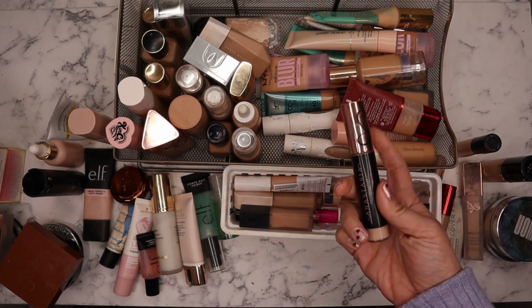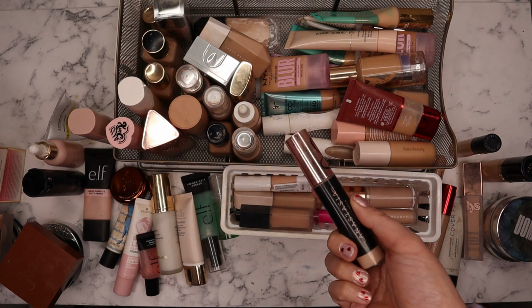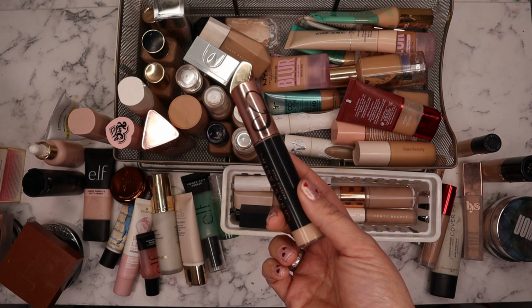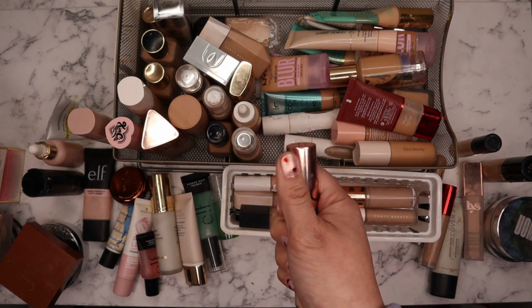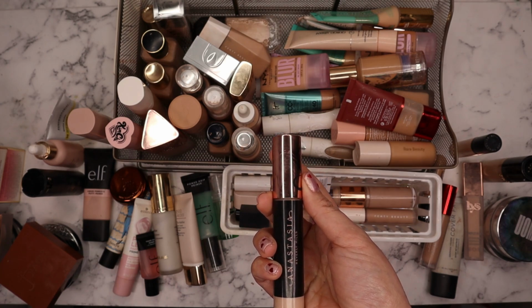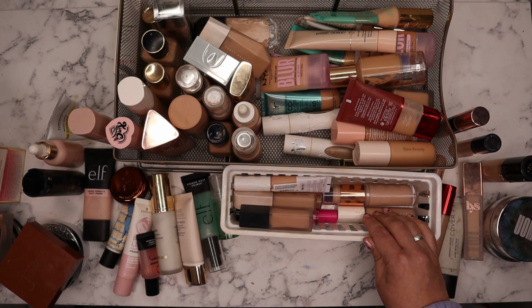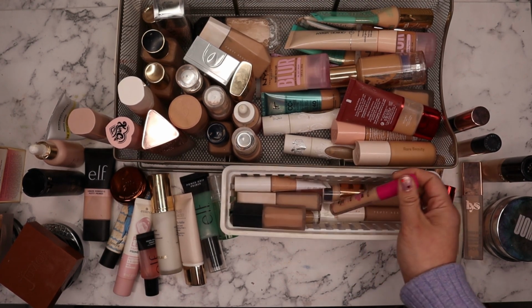Then I also have this one from ABH. This is the Magic Touch Concealer, also another favorite of mine. I haven't used it in a while, but I would rather use it up than get rid of it because I really like it. Okay, sorry guys, I'm just being extra. I have too many.